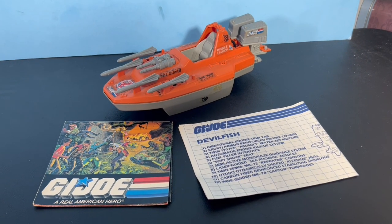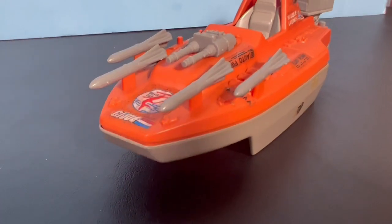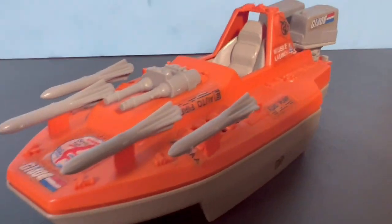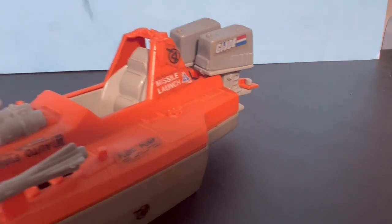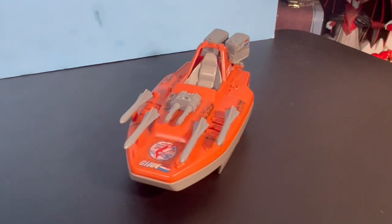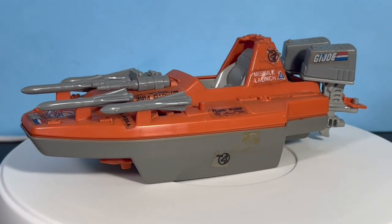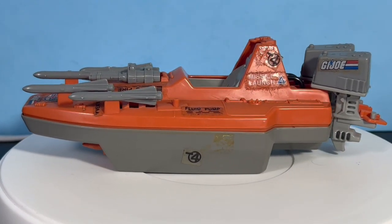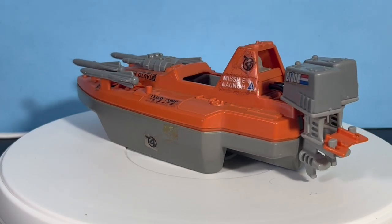Hey, hey, guys, here we have it, the G.I. Joe Devilfish. Just got this cool vehicle in. I've been hunting for one for a while and finally found a complete one in nice shape. This thing is awesome. I had this when I was a kid, and I loved this vehicle. Nice little boat that I used it so much playing with this thing.